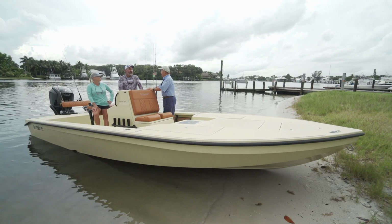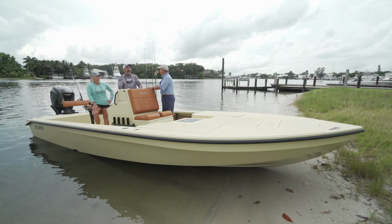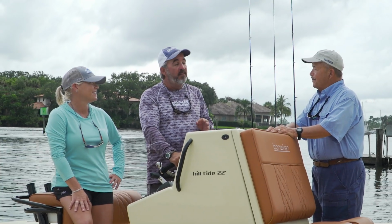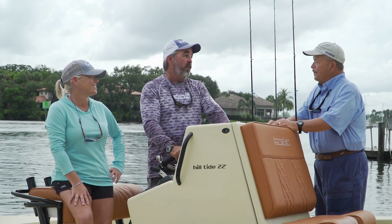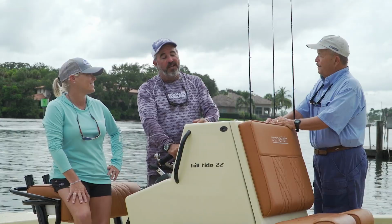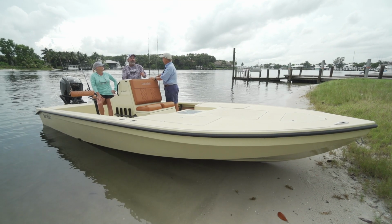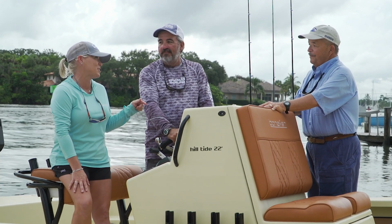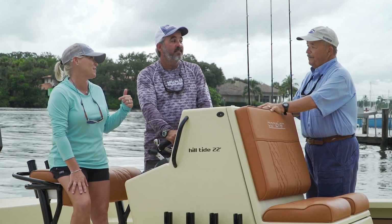You know me and you know Bonefish boats and the way I feel about them. They brought us a couple of boats over the last 2 years that I've gotten to run, and there's nothing not fun about running one of their boats. I knew that was going to be the case, so we had to sneak out and run this thing, and you better strap in. It's going to get interesting. This Bonefish Hilltide 22 can ride. Well, let's go see if she can fish too.